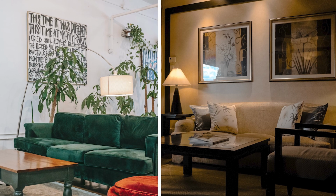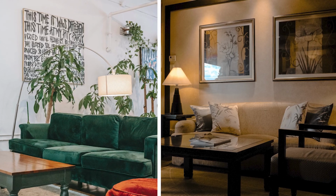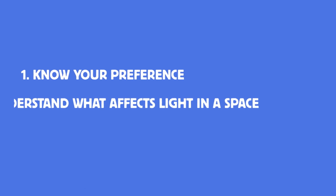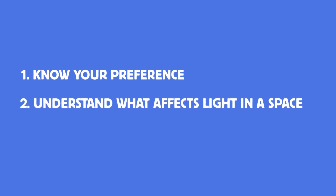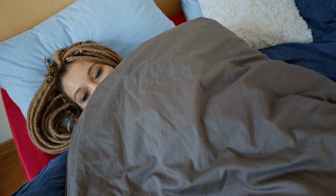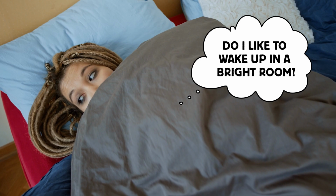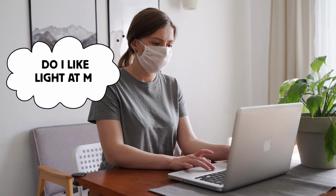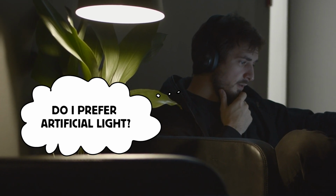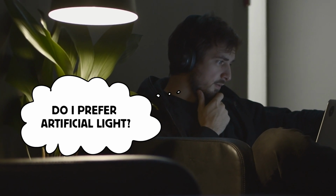First thing is natural light. Take a look at these two photos. Which space would you rather be in? It's important with natural light to first know your preference, understand what impacts light in a space, and evaluate if the apartment meets your needs. You can ask yourself questions like, do I like to wake up in a bright room in the morning? Or do I like light at my desk where I work all day? Or do I prefer having a dark space and having artificial light instead?